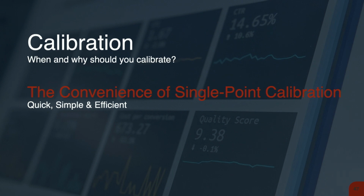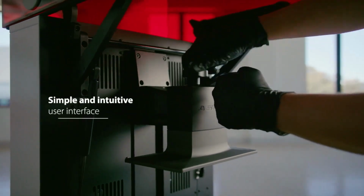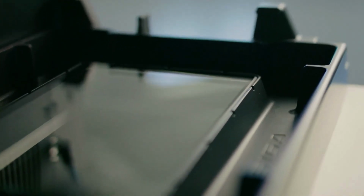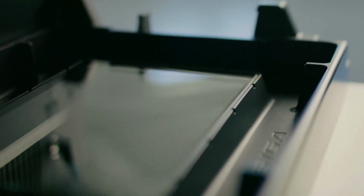The other thing about calibration is you want to make sure that it's something that's quick, simple, and efficient. So some of these printers, when you're calibrating them, they have these glass plates that you got to put in place. You have 4 or 5 different bolts and then 4 or 5 different Allen keys that you got to put in. You have to have a sheet of paper underneath and calibrate it. With Asiga specifically, they have a single point calibration system where essentially you loosen up that bolt, drop the platform to the glass, have it pressed fully against the glass, and tighten it and set 0. So it takes 2 minutes to do your calibration.